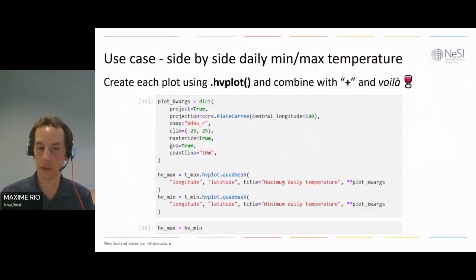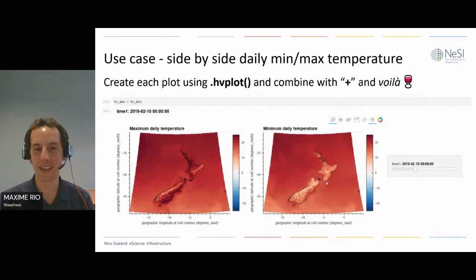Just one more detail about our use case. Here, what I said originally is I wanted to show the daily minimum and maximum temperature. So I'll use my t_max and t_min variables, which were my data arrays of free sample data. And I use this hvplot function. Actually, I'm calling it a quad mesh, which is a special type of plot. And I will get two subplot objects. And how do you combine them side by side? Use a plus. And voila, you have side-by-side plots, and it's smart enough so it knows that the time dimension is shared. So I only have one slider for the two plots, and they're synchronized.